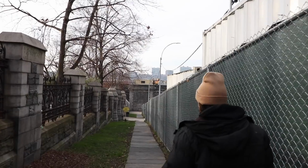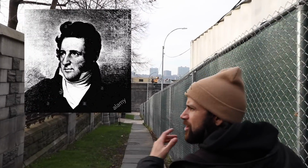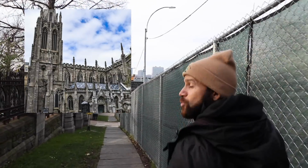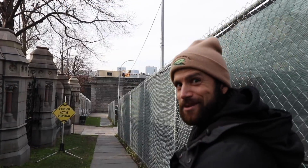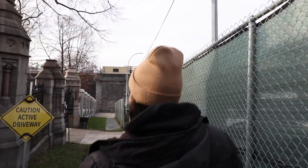So, another person too, Henry Brevoort. Henry Brevoort was a landowner in the East Village who gave up his land to build Grace Church by James Renwick Jr., who designed St. Patrick's Cathedral, who also landscaped some of this cemetery. Come on, look at all these, small world, huh?